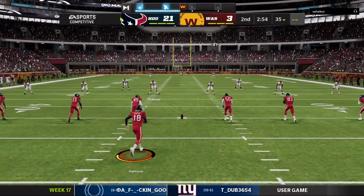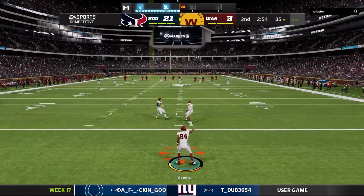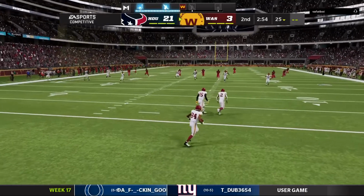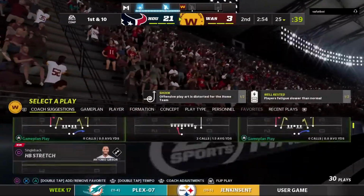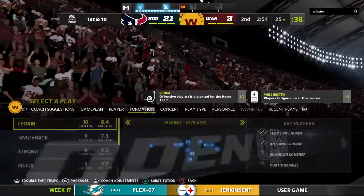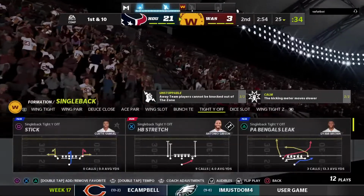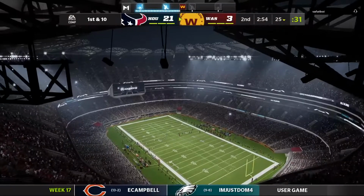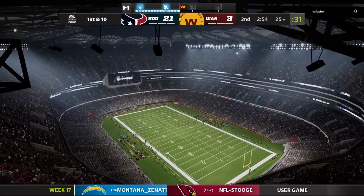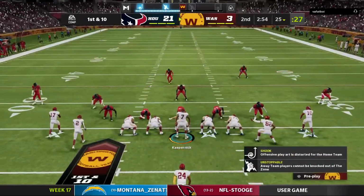The kickoff unit is out on the field, and they will send this one away. And a fair catch signaled for and taken successfully. Washington takes over 1st and 10 at their own 25-yard line.